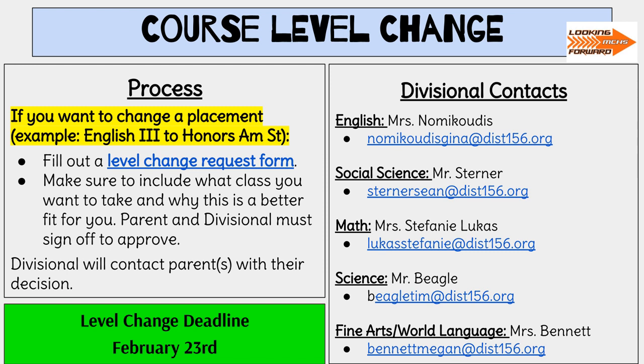When you click on that, then you can print it out at home, or you can go to the library here at school and print it out in the library. You do have to take it home. Your parent must sign it, and then you can bring the level change request to myself or to Ms. Flores, and then we'll hand it to the division chairs. The division chairs are the ones that determine if your request is going to be approved or denied. And the division chair will contact you and your parent with that decision. Okay, so go to this slide to get the level change request form if you want to change levels. Okay, Mr. Mankey.